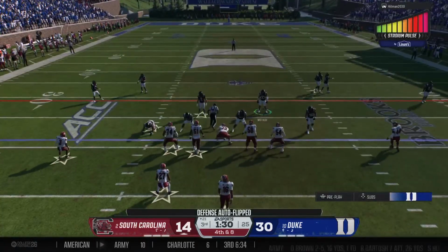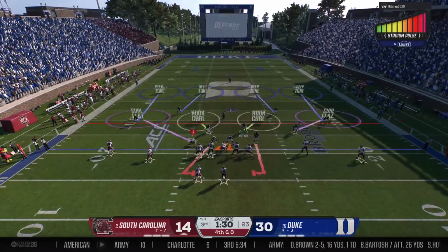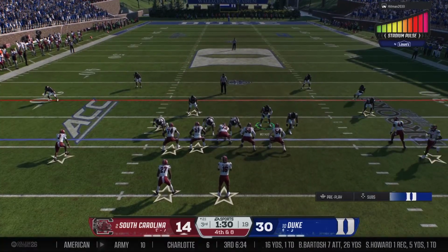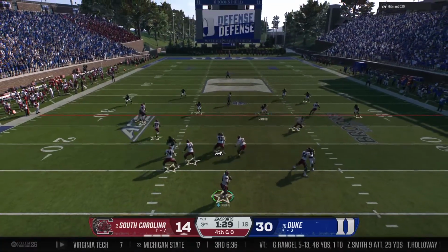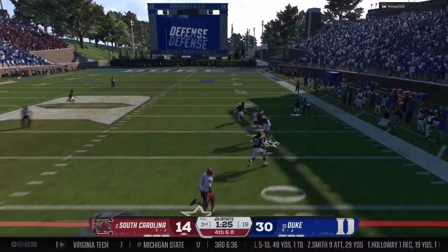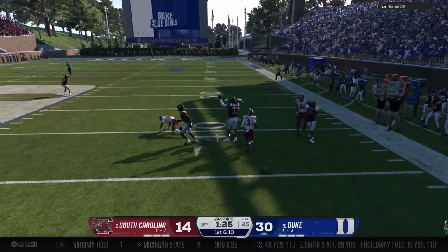They need 8 yards on fourth down to keep this drive going. From the shotgun, he's probing the secondary. Quick throw to his receiver. And it's incomplete on fourth down.